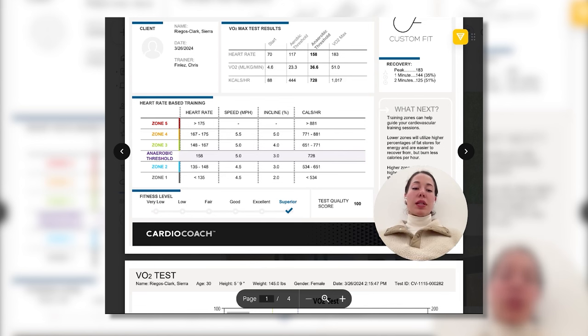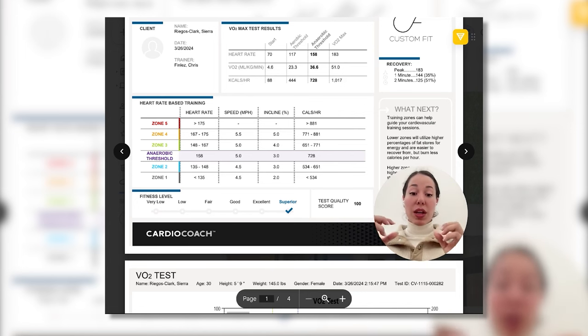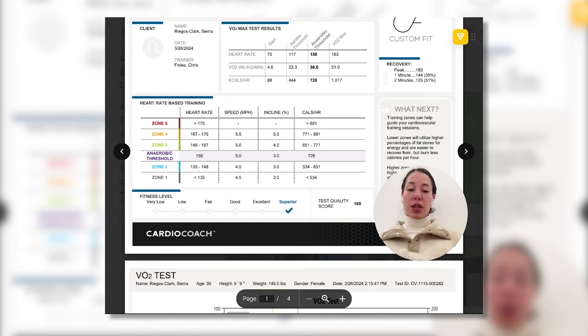So if your heart beats slower at this threshold, it means something pretty awesome. It means that your body has become more efficient at handling the buildup of waste products like lactic acid, which is what causes that feeling of burning or tiredness in your muscles when you're working out really intensely. So basically, my body is getting better at managing fatigue.